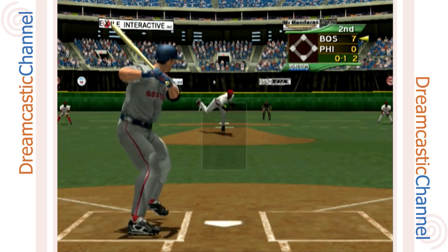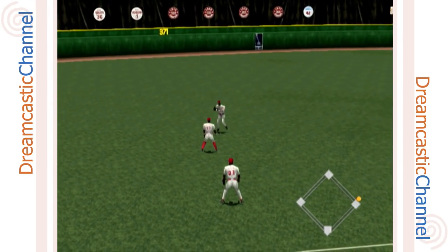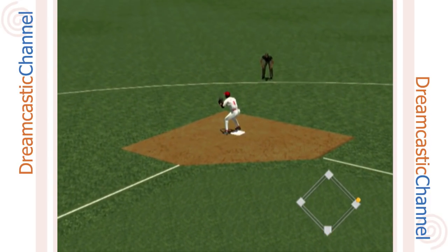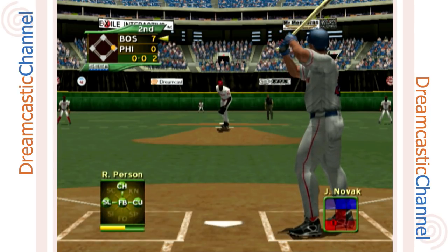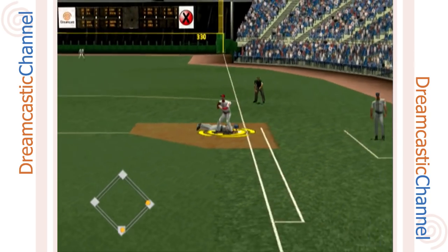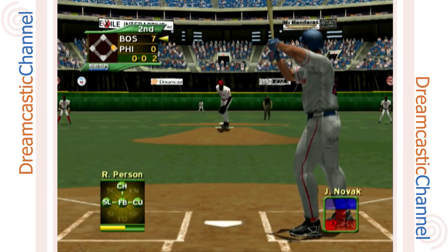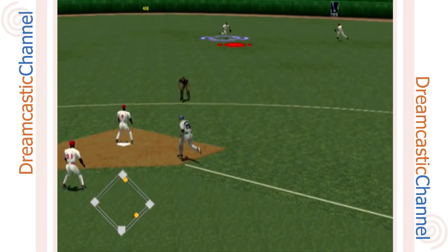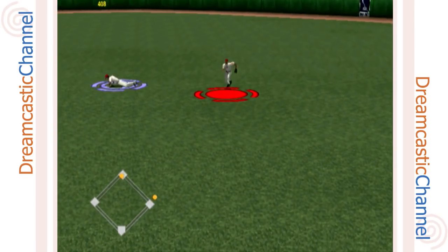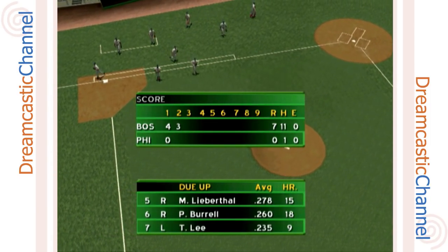The bases are empty with 2 out. Hit on the ground is short. Now batting, John Novak gets ready to come to bat for 1. To first. A high, towering fly ball to shallow center field. It's an out. And that'll end the top of the second.